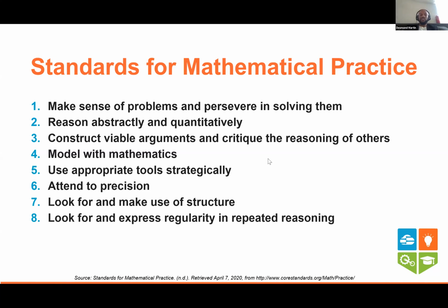As they are reasoning abstractly and quantitatively, it's going to be important that our students are able to connect not only the quantitative, what we would consider the hard numbers and figures and units and processes, but we also want them to think about those relationships and what they would mean in less concrete ways. Can they decontextualize maybe the unit and just understand the underlying idea that is at the root of a problem?